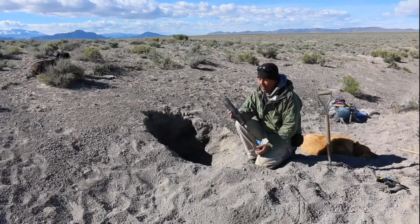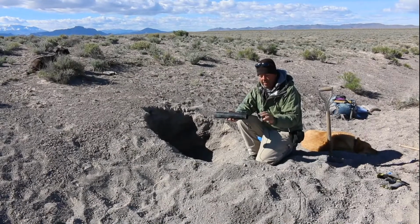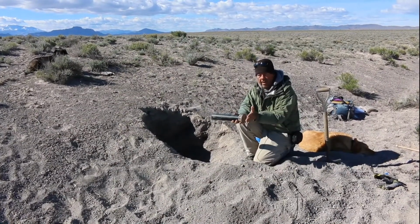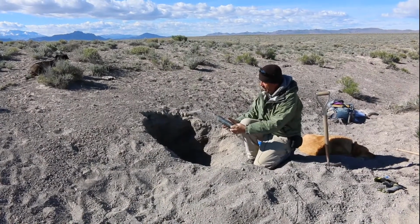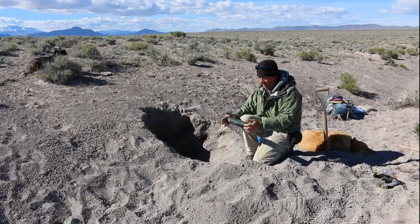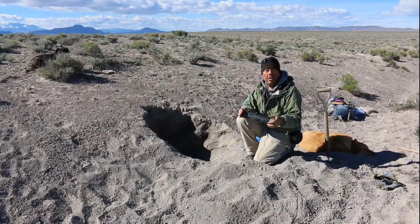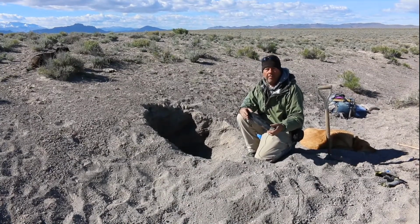We have a regular piece of PVC pipe that's been sharpened on one end, and we have this metal cap on the other. I'm going to take a sledgehammer and pound this into that wall of that little pit and then extract it without exposing the sediment that's in this tube to light. And then this tube will go back to the lab, and that's when the magic happens.